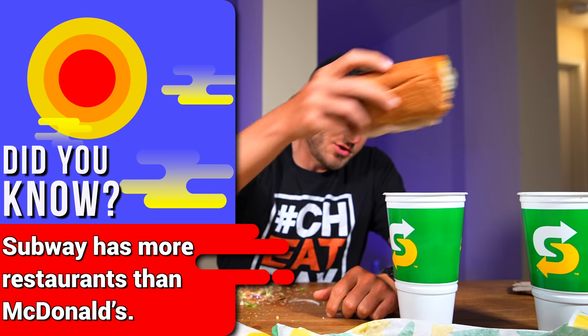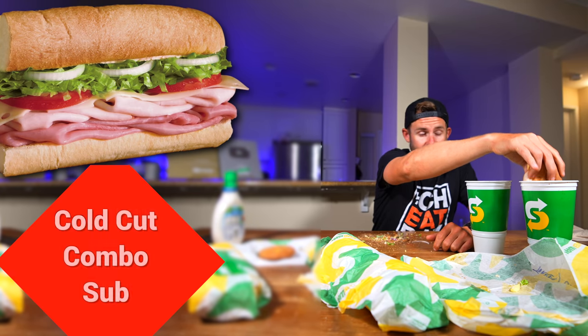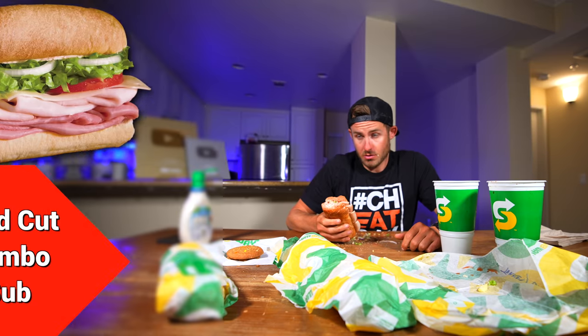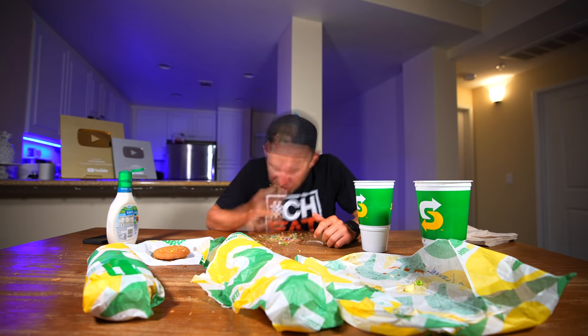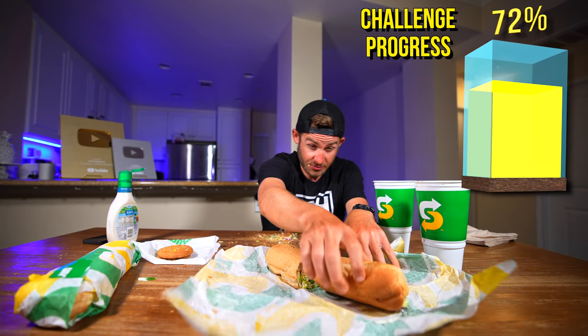Desperate times call for desperate measures. Gotta do it. It's not the most pretty way to eat Subway sandwiches, but you gotta do what you gotta do. Oh my goodness. I feel like I'm just eating sandwiches right now. Oh, that is not what I wanted to see. I have a lot of vegetables. I think I've said vegetables way too many times in this video.